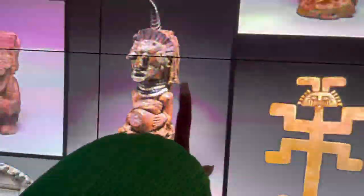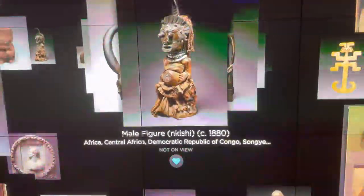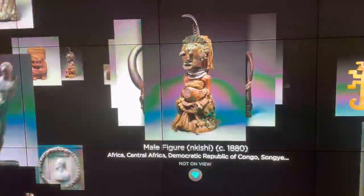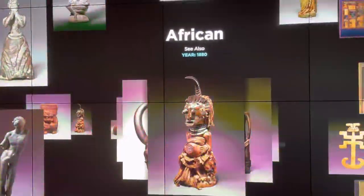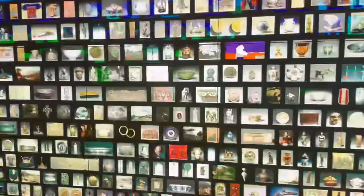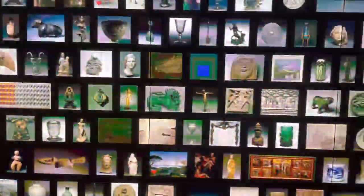So this is an art lens gallery. And how does it work? Ooh, look at this. I want to see this one. Okay. This is a male figure, African. I like that. The year was 1880. Let's see. What else appeals to me? Wow, I guess you can see all of this. Whatever you like, you just click on it and it basically tells you more about it.